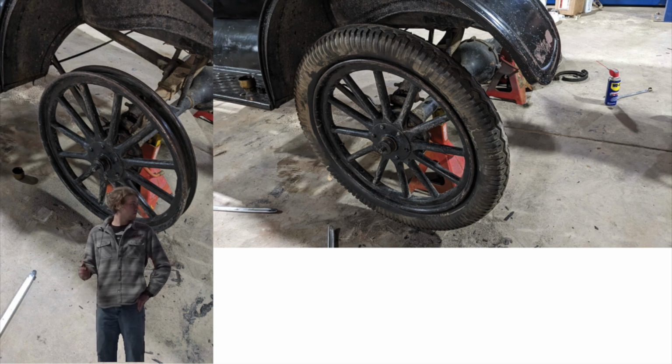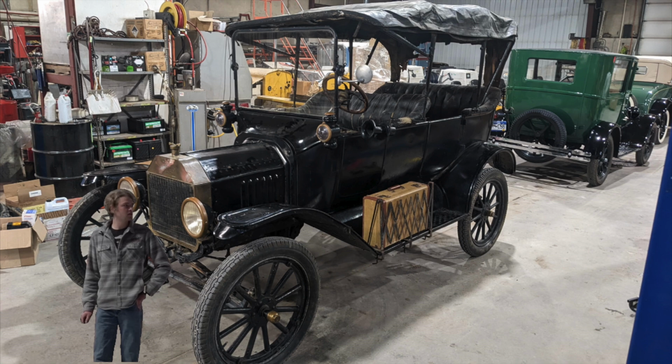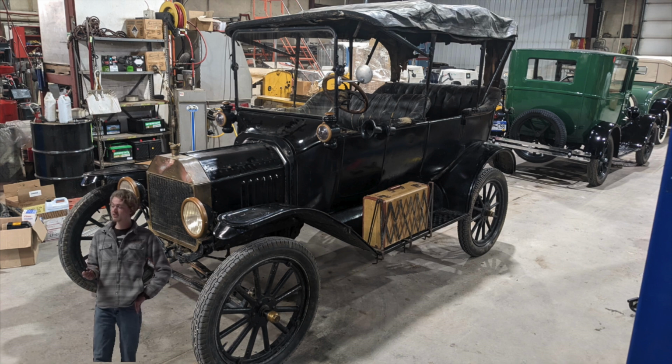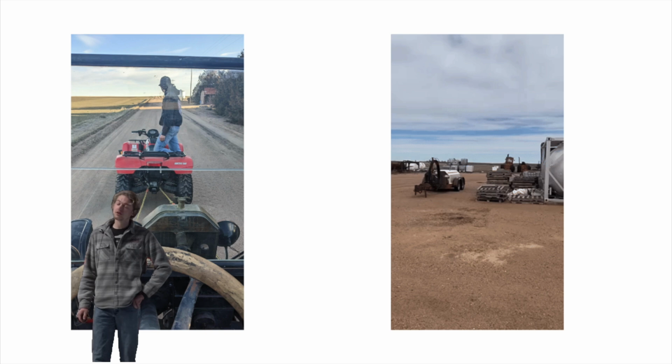But then we got the 915 all buttoned up with the new tires, put the top up in case it would rain, because we were really optimistic about driving this car back. And then we had to get it running. So with some help from Luke Channel and Midnight Coil Repair, we put a new set of coils in it, and we messed with it for a while. We found out that the wiring for the timer was not right, so the firing order was off.